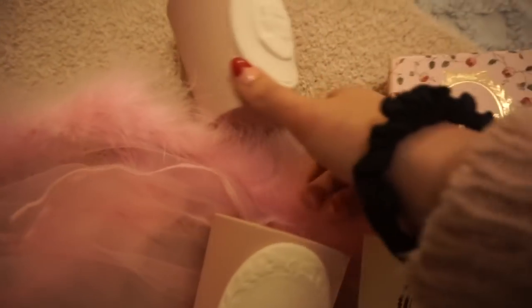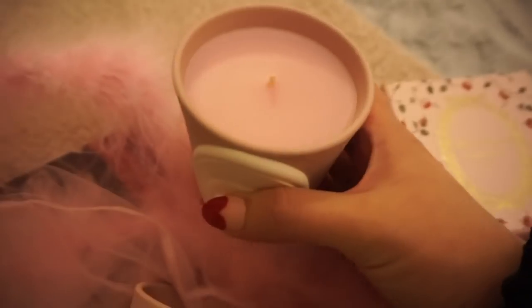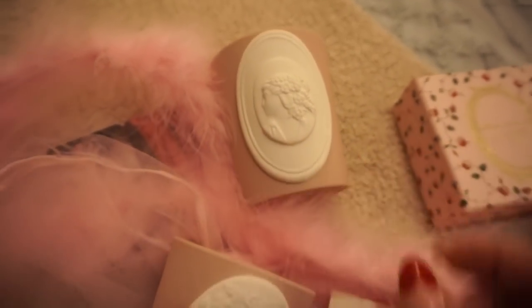I wasn't expecting him to get any of them. Look how beautiful it has the cameo on it. And this is the Marie Antoinette garden scent. And from what I can tell, it's just a little stronger on the rose. So obviously a huge home run.